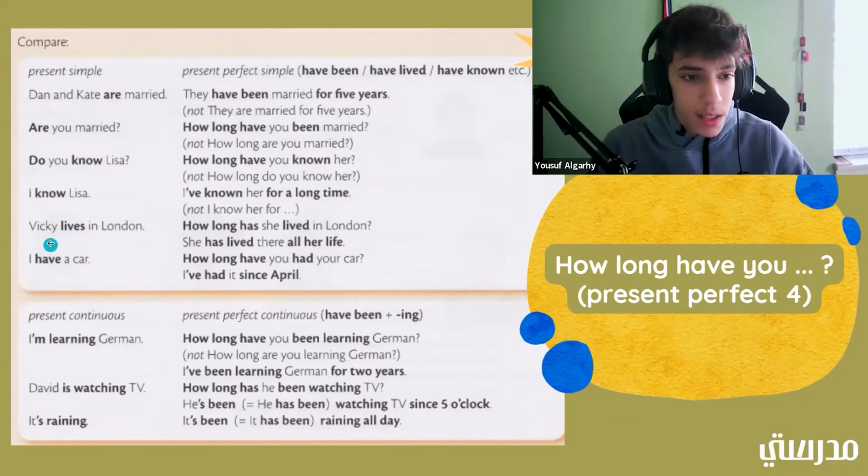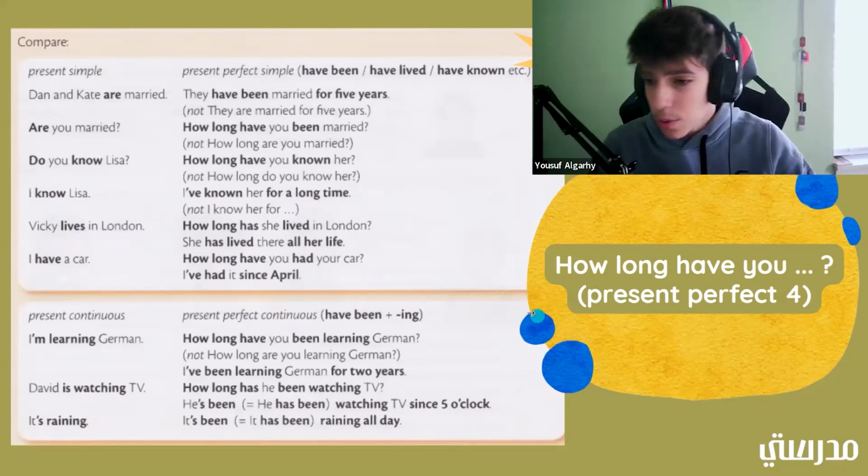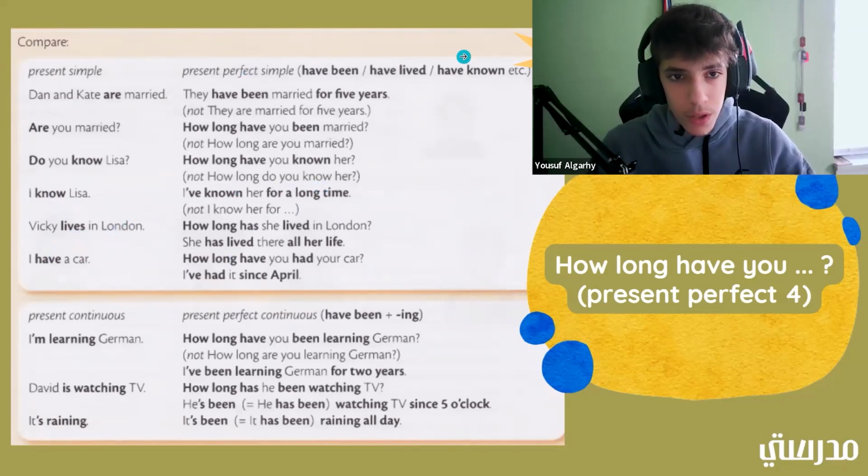So now I have Vicky lives in London. So what would be next? Can anybody tell me? What would be next after that? Like what would be the present perfect simple?